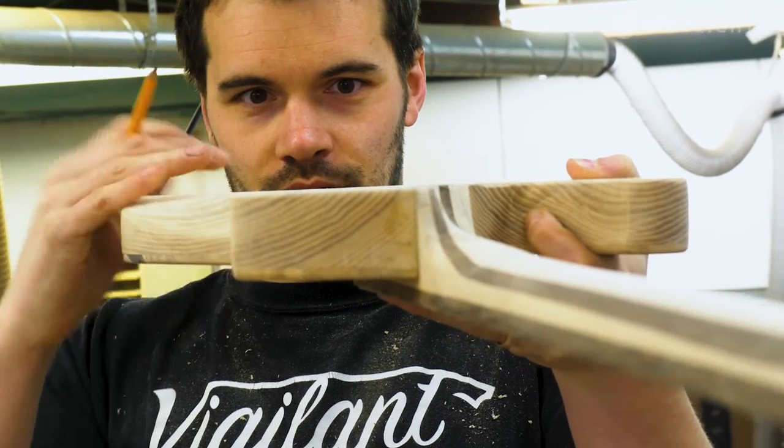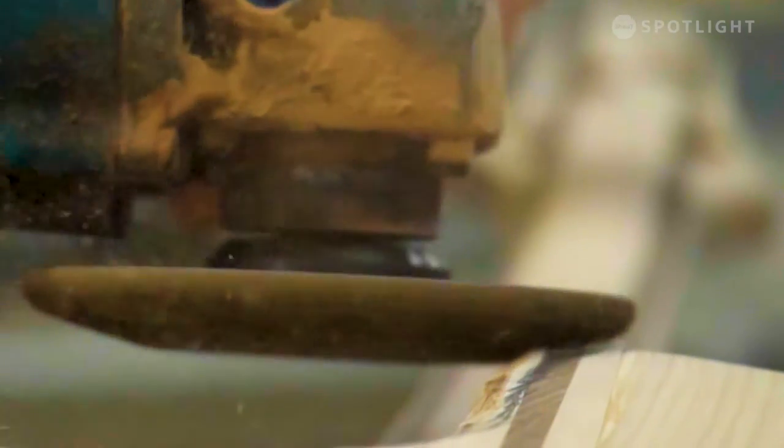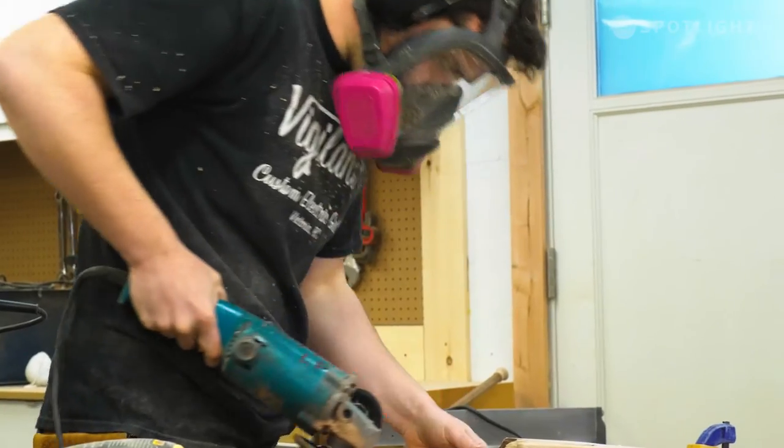Oftentimes I'll harvest my own wood, so cut the tree down or salvage it from around the city or the islands, let it cure for a number of years on site until it's ready to work, and then get unique builds that you really can't find from anywhere else in the world.